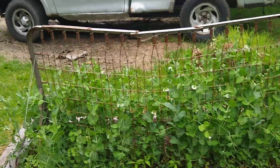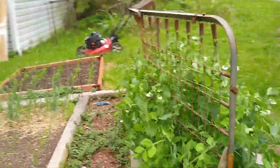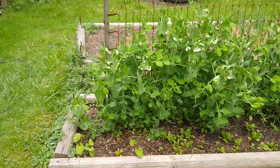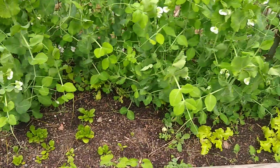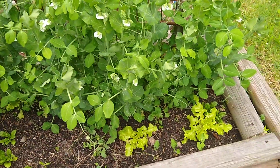There are the peas. They have gone crazy there, as you can see. They're just now starting to flower, which is a little later than I would have thought, but they're actually doing very, very well. And I've got my spinaches down there, which are starting to grow up good. And peas will shade them a little bit.